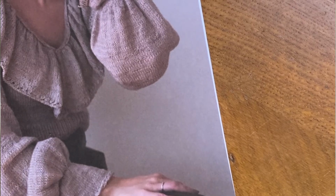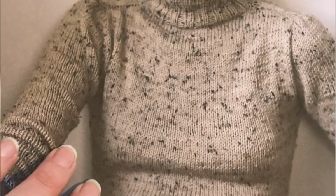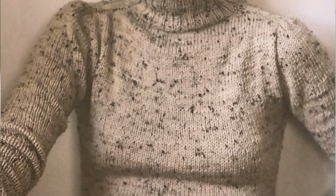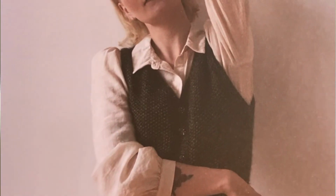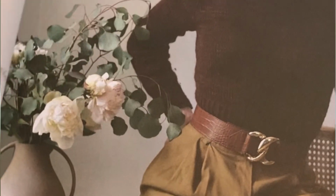The next one is Fabel Knitwear by Helene Arnesen. And this book contains 34 patterns, so you get a lot of bang for your buck. And it's mostly sweaters, and the style is described as romantic. The pieces have a vintage feel to them, something that the writer talks about in the beginning of the book, where she presents the different historical fashions that she has drawn inspiration from, or the time periods.